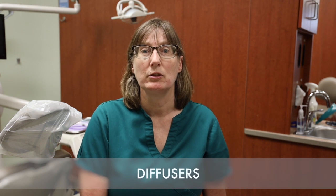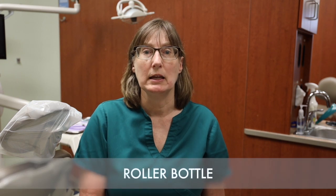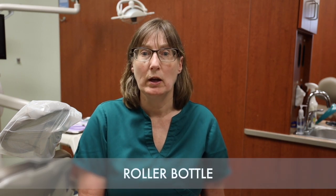Diffusers, your small diffusers is 3 to 4 drops of your essential oil, and large is 5 to 8 drops. Your roll-on, again, is 2 drops of oil to 2 tablespoons of your carrier. Just be careful that some of them can cause skin irritation. Your children's skin is not as tough as yours, so just be careful of that.